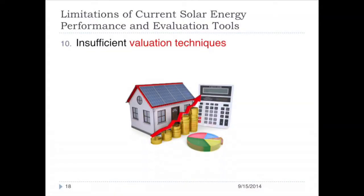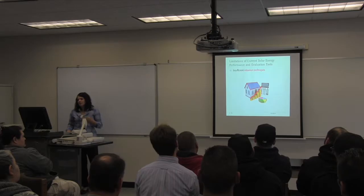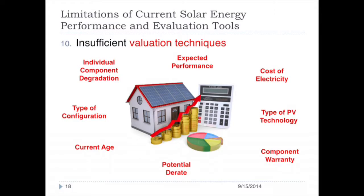And then lastly, the last limitation is that it's insufficient valuation techniques. And this comes back to the insurance appraiser and the real estate perspective. It's insufficient because of all these previous limitations that we mentioned. First of all, we're not correctly, or to the best of our ability, calculating the performance. And if we can accurately calculate performance, then we can do a much better job at valuation.